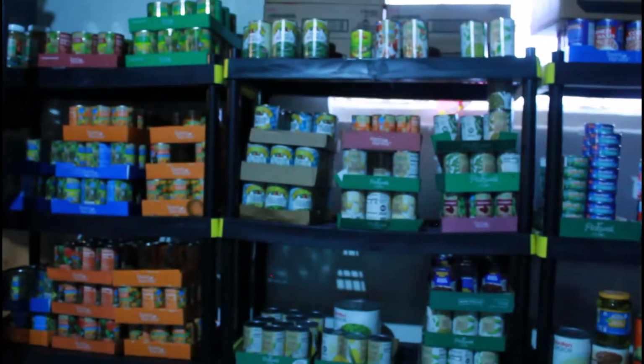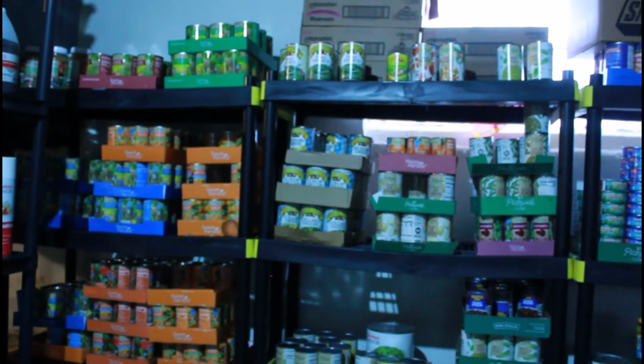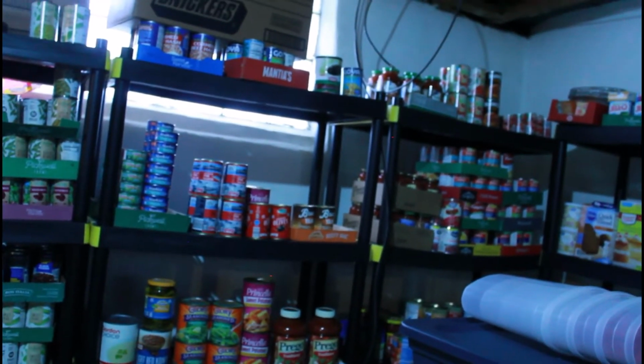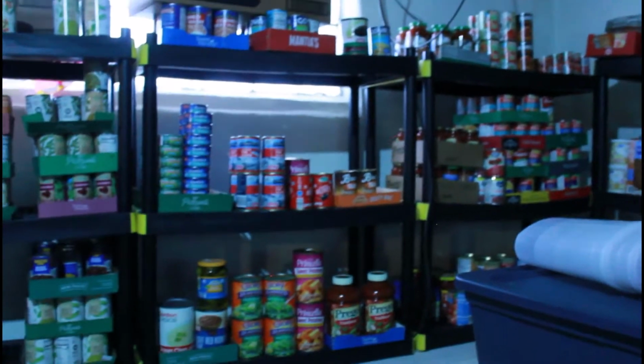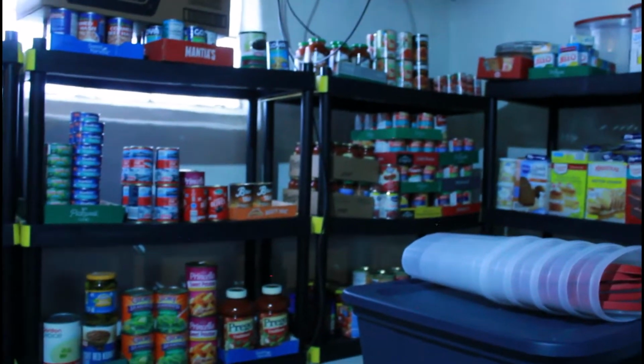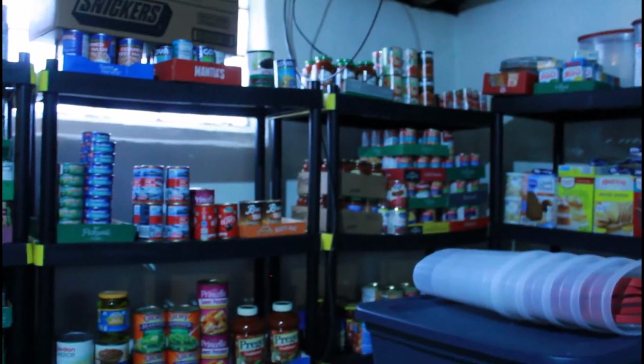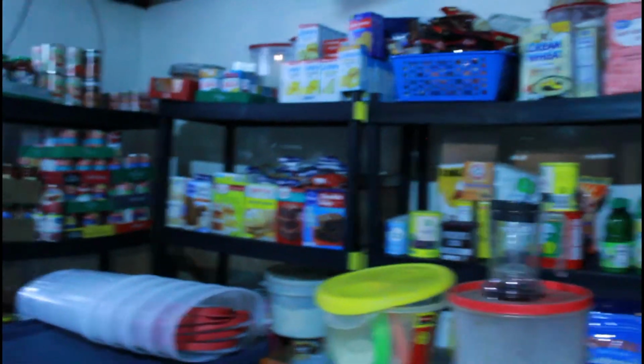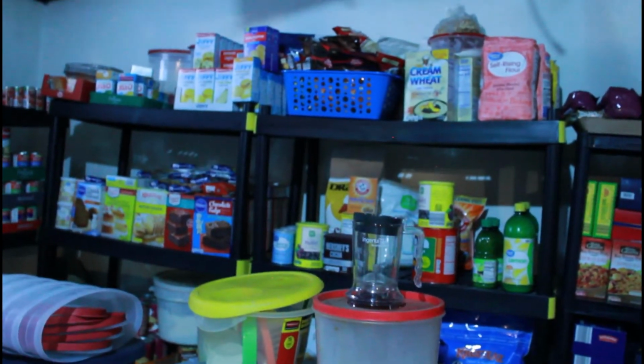So, you know, I have to come down here and put stuff away sometimes, but it's not that big of a deal because it's pretty much in order. So if something is not where it's supposed to be, it's easy to spot. And I just love that you really don't have to look very hard for anything.